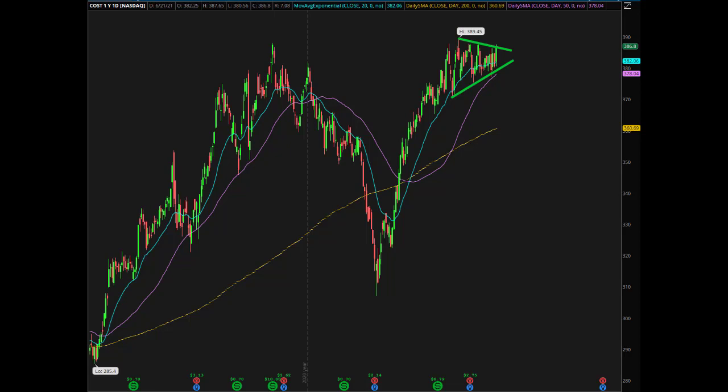Now you hope that it doesn't move, so that way IV isn't affecting it too much and the premium isn't falling down too much as well. You're also just buying time for yourself, in case maybe next week is the actual breakout to the upside.